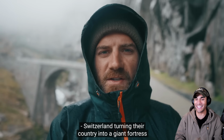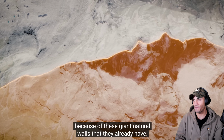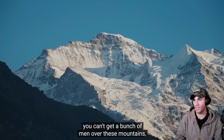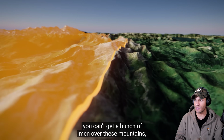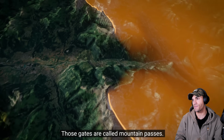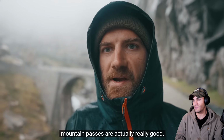Switzerland turning their country into a giant fortress was basically made possible because of these giant natural walls that they already have. If you're an invading army, you can't get a bunch of men through. This is definitely like Game of Thrones in real life. These walls had gates in them. Those gates are called mountain passes. And when you're not in wartime, mountain passes are actually really good.